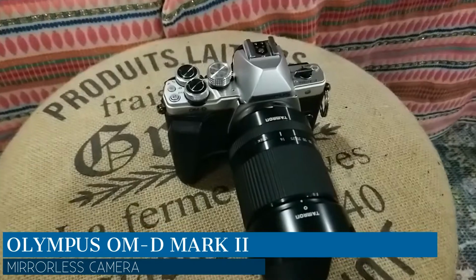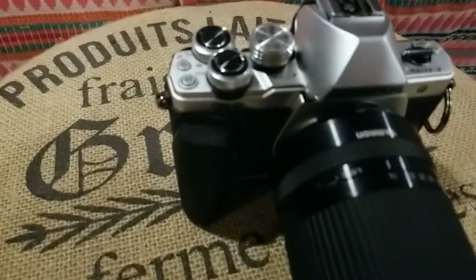This is an Olympus OMD mirrorless camera. Now, it looks like your standard DSLR, it's not. And a little explanation is in order. A DSLR is big, clunky, takes incredible photos. This one is small, not so clunky, and takes incredible photos.